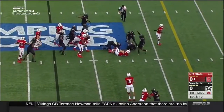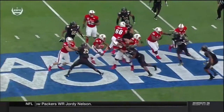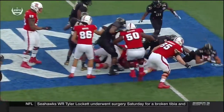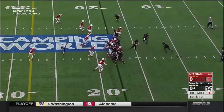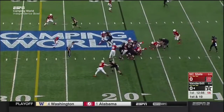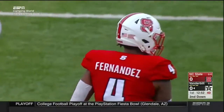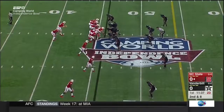And on the snap, the ball comes loose. Days had the carry. Ball came out, and it's Vanderbilt football. They've got motion. Sims on the orbit cut, and Webb goes up the middle and doesn't really pick up much there, the junior from Gainesville, Florida.